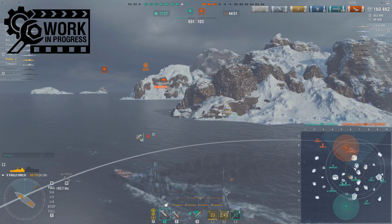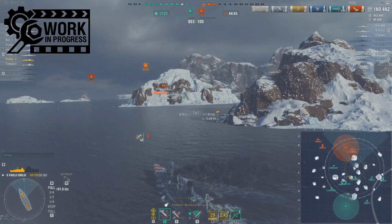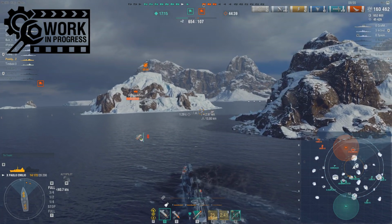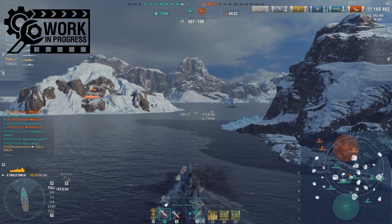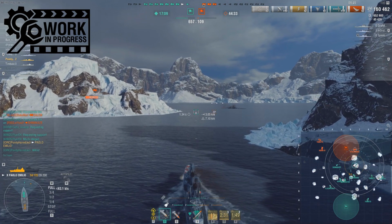Because as you can see, it's nearly a 3-minute cooldown between uses of the smoke. You get at most 50 seconds because you've got 40 seconds of laying time, and it dissipates in 10 seconds. You can't use the smoke special equipment to extend your laying time at all.